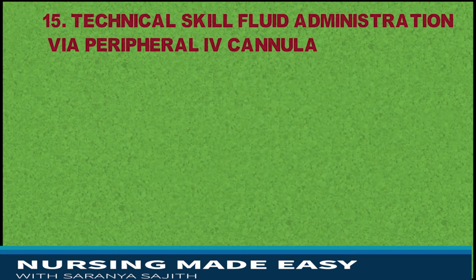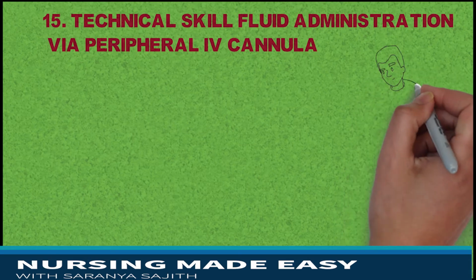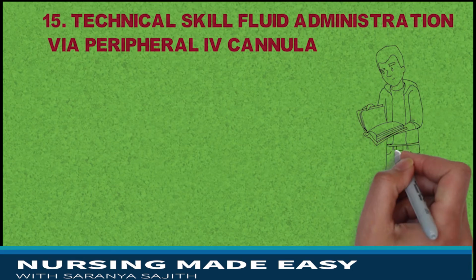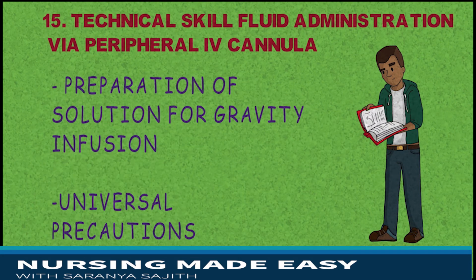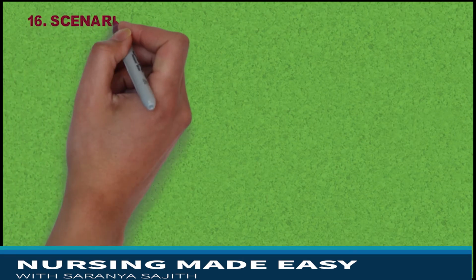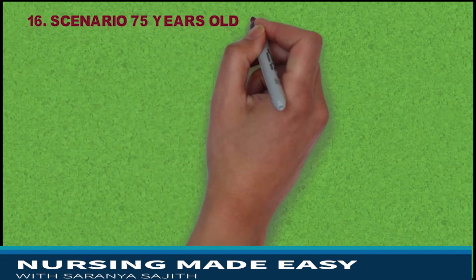Next is the technical skill of fluid administration via peripheral IV cannula. So in that also, they are not assessing your cannulation. Here, how you are putting the fluid. So when you're putting the fluid, you have to recheck is that the proper fluid. Then you have to check the expiration date and how you are preparing the fluid. These all things they will check.